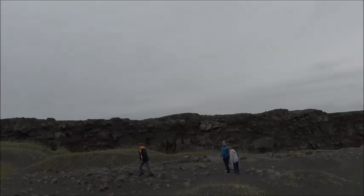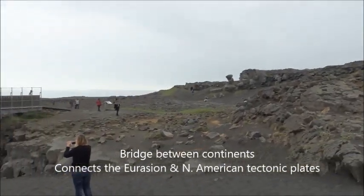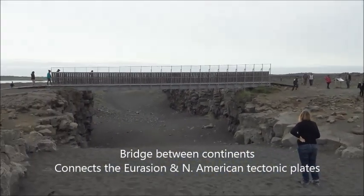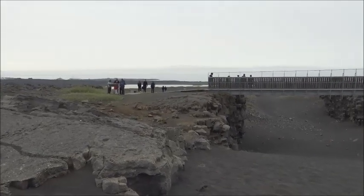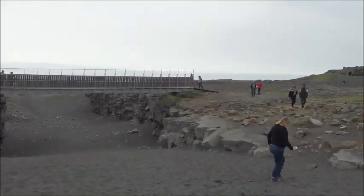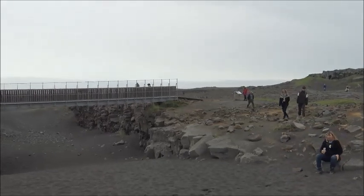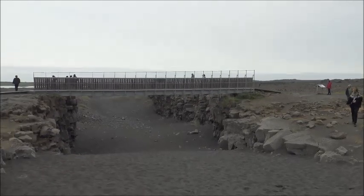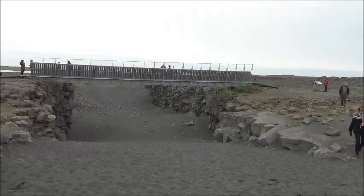As you can see, we're very close to the airport here, but actually we are now at the bridge between continents, which is a bridge which symbolizes the connection between two tectonic plates. On this side, the Euro-Asian plate. On this side, the North American plate. And the North American side is moving away very slowly at the pace of 2 centimeters a year. And we're standing in the gap between them at the moment.